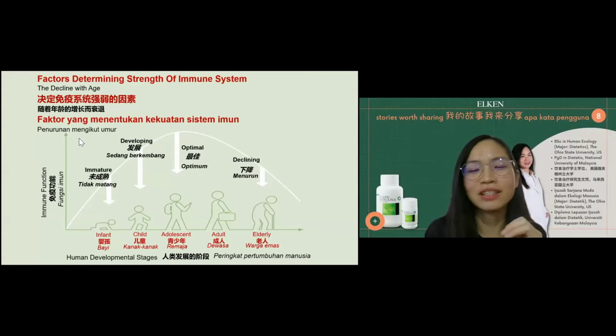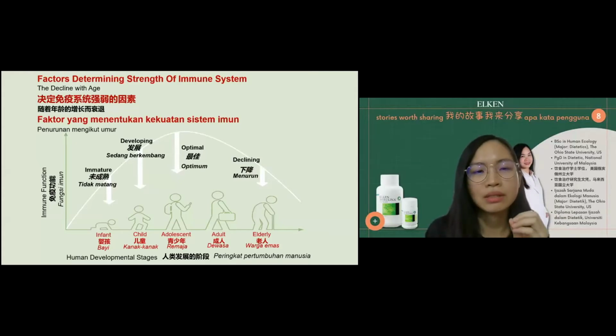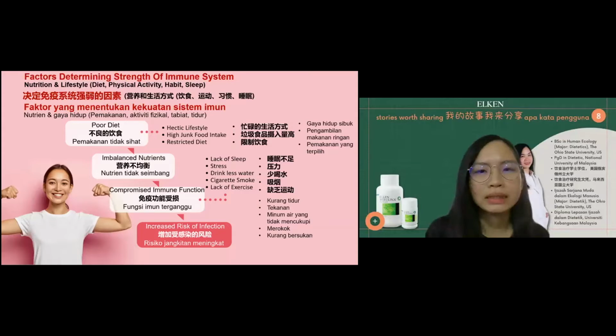Yet, why are some elderly people still so healthy and strong? And why is it that some young people are always falling ill? All of this indicates that there are other factors that are affecting our body's condition. Other factors that determine the strength of our immune system include our nutritional intake and lifestyle, such as our diet, physical activity, habits, and sleep. And these factors are different from age because they are factors that we can actually have control of.